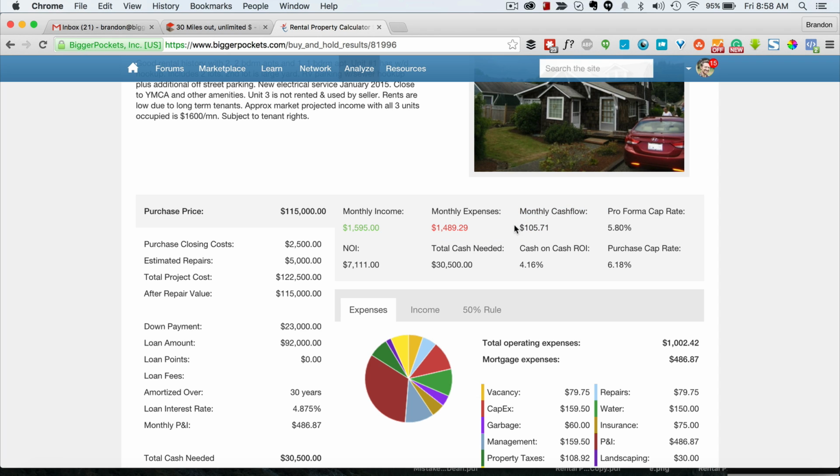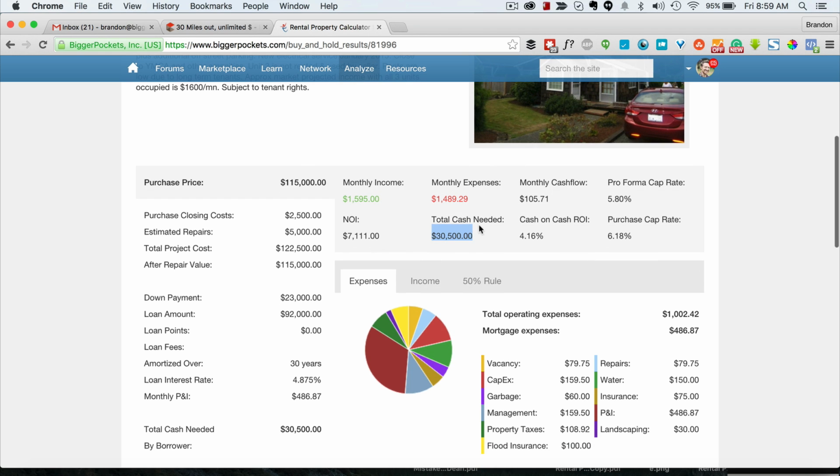But what I care about are these two numbers mostly, and actually technically these three numbers: the monthly cash flow, the cash on cash return, and our total cash needed. Because I want to know, if I finance it with a 20% down payment, how much total I'm going to need to come with. And how did that number come up? Well, we needed $23,000 for a down payment.